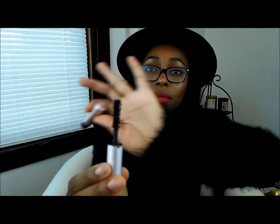So it's pretty much dried out. I should start using my other one, but the bristles are just great. It lengthens, it separates, it volumizes, it's beautiful.